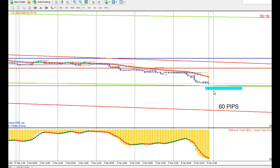So that's it on the downside. Not really much to do on the upside unless the market retraces back up and creates a reversal pattern, which it has not done. It doesn't seem to be too keen on doing. So I would stay away from long positions at the present time.